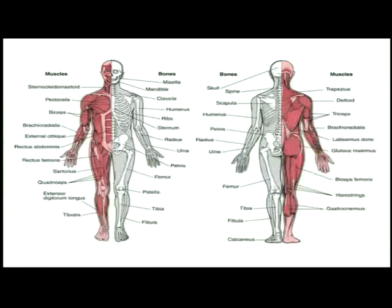Okay, so the musculoskeletal system forms the framework of the body. It consists of 206 bones and over 600 striated muscles. Those are the voluntary muscles that we control. They're held together by tendons and ligaments. If you remember, maybe from A&P, tendons connect muscle to bone. Ligaments connect bone to bone. And so we've got those as well.